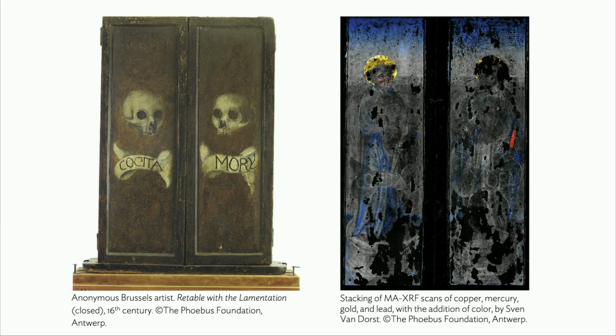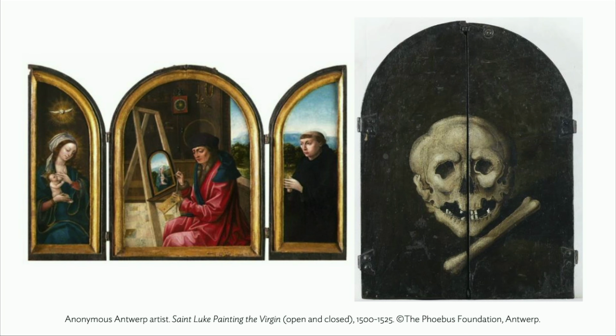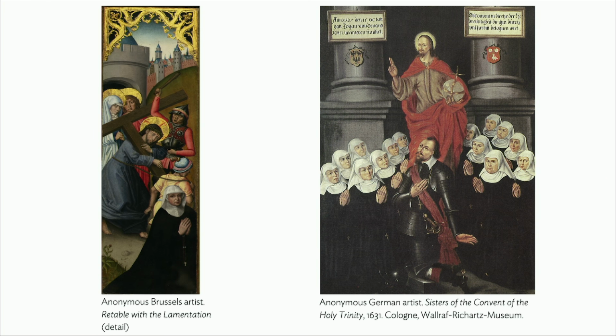So why would these figures have been painted over? We are uncertain, but Sven van Dorst seems to think that it would have happened in the 16th century and likely contemporaneously with the addition of the two kneeling figures. Also in the Phoebus Foundation, there is a 16th century altar which has similar memento mori executed on its exterior wings. So could this have been done when the altar changed hands? Perhaps it went into the collection of a convent.